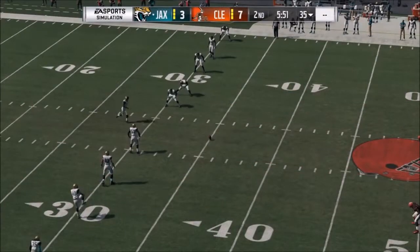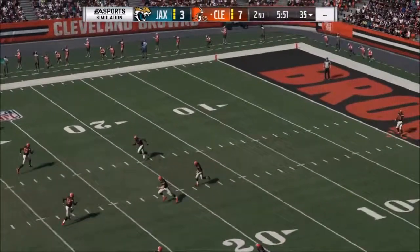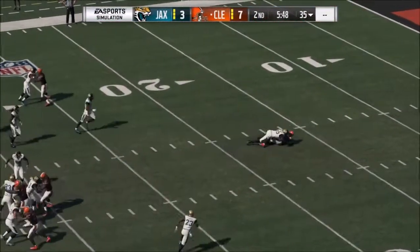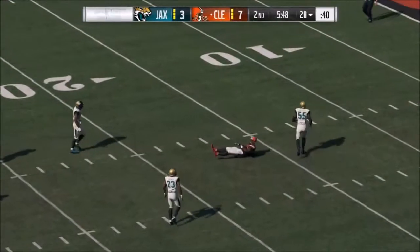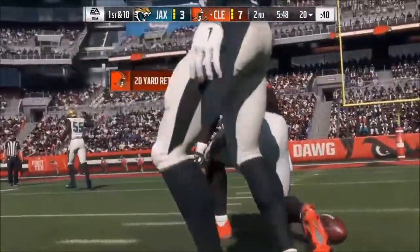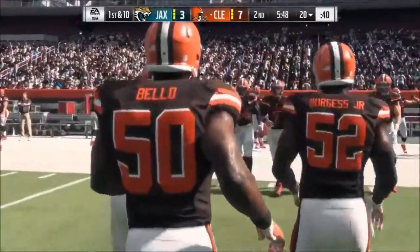Now after the made field goal, back out Lambo to kick this one off. This is fielded at the goal line. And his guys are going to start their drive right at the 20-yard line. And now the Browns coming out on the field.